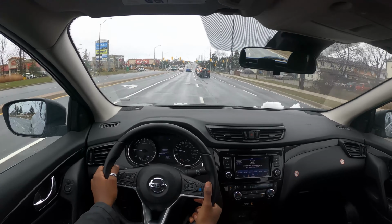Noise quality, let's take it out of sport mode actually. Noise quality and the way I hear the wind passing by me is fairly average. It's just decent insulation.